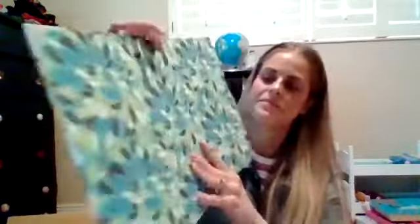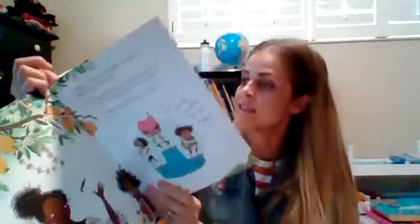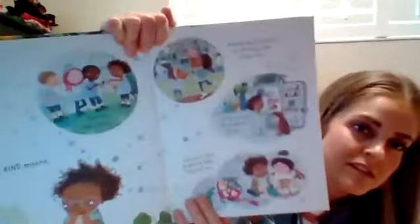First of all, it has lots of tiny holes, these little laser cut holes in the pages. And it's so pretty. It's called I'm Almost Always Kind. The mom is trying to teach her that we should always be kind, and that kindness isn't necessarily just being nice, but it can also mean other things like sharing candy, trying to cheer people up when they feel sad, putting away breakfast items, and helping your little sister reach things on top of the shelf, which is something that I think my kids really grasp.